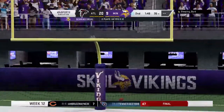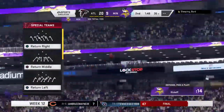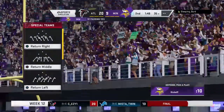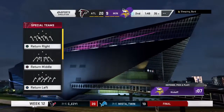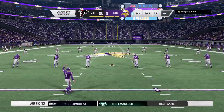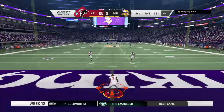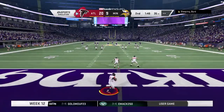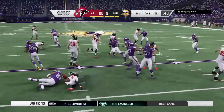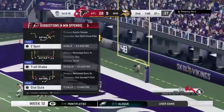Extra point up and good by Bailey. And that'll make this now an 11-point deficit. Bailey now to kick it away after the touchdown. That'll be taken in the end zone. And he's able to get it across the 20, but not by much, as he's marked down at the 21-yard line.